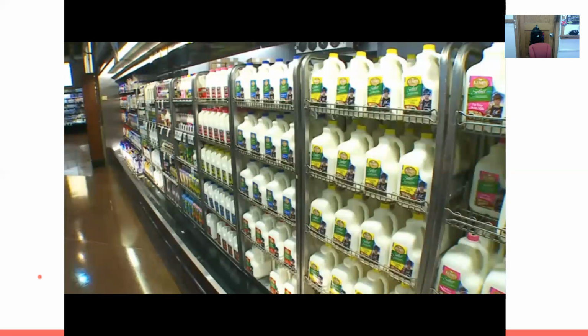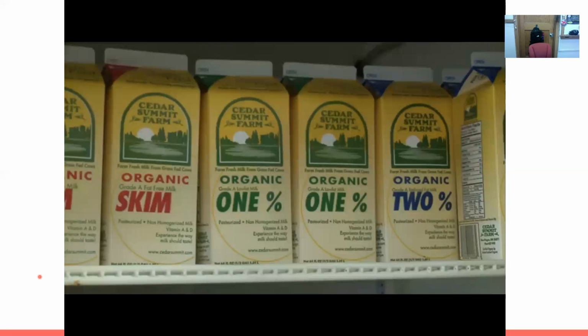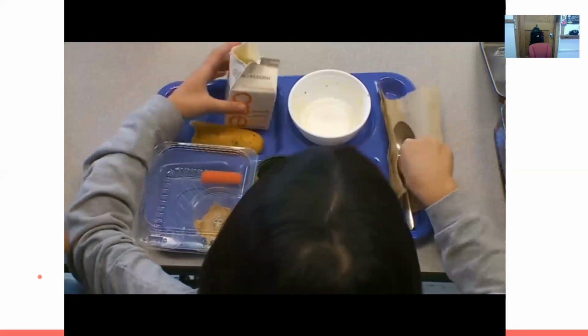The funny thing is, all 4 types of milk have the same vitamins and minerals. The difference is fat and calories. Skim milk would have a trace of fat in 8 ounces or 1 cup, and whole milk would have up to 8 grams of fat in that same 8 ounces.